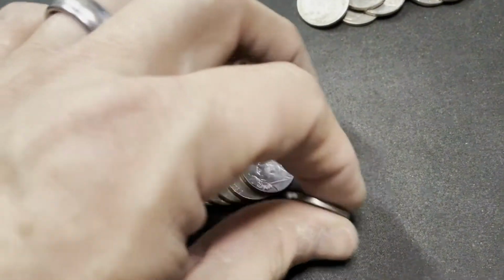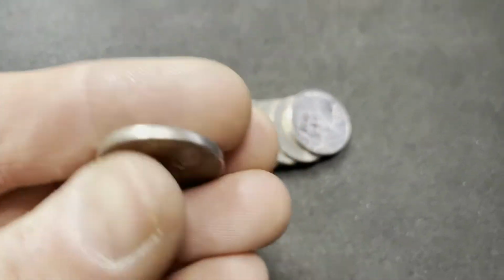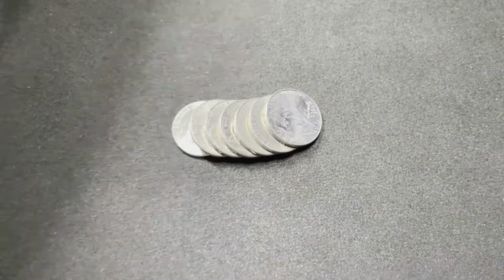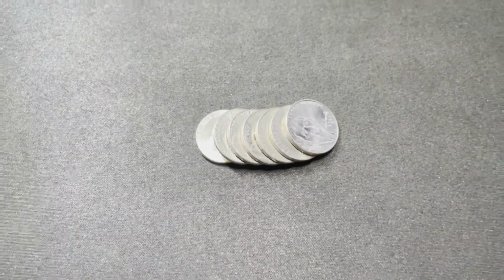Roll 29. And we did get another 40s. Another 46, and this one's from Philly as well. Only three 40s so far, all of them 46s. Let's get back at it.